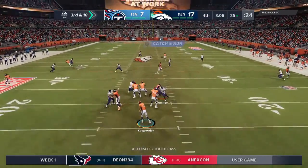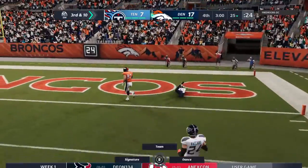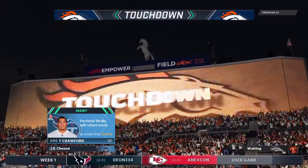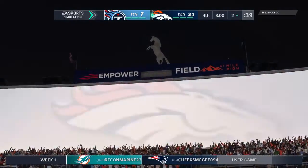Shotgun snap now for Kaepernick. He'll fire one down. It got his man complete. And he is into the end zone for a Denver touchdown. Noah Fant, 75 yards. And the Broncos will add on to their lead.